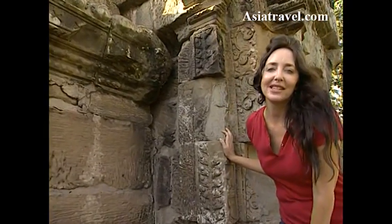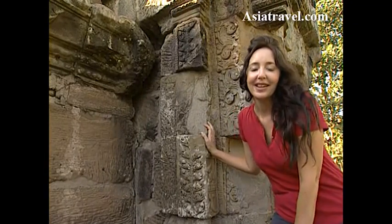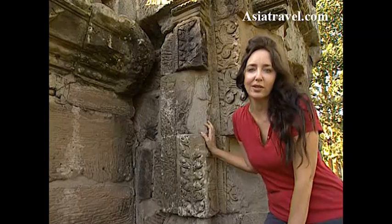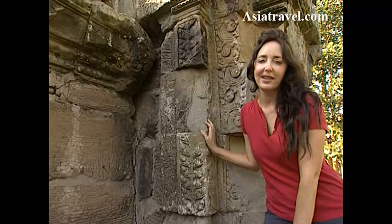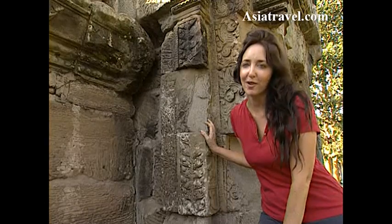Well, what better place for a journey to end than here at the temples of Angkor? These are the heart and soul of the Kingdom of Cambodia, and without a doubt, one of the architectural wonders of the world.